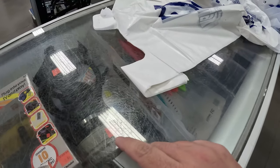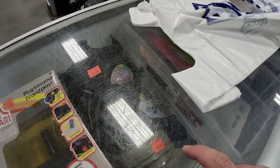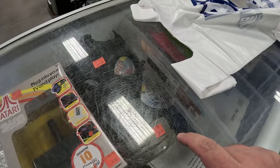I just walked in, and they've got a gas mask in the display case. They want $99.99 for it. I wonder how much it's actually worth. Either way, that price stinks.